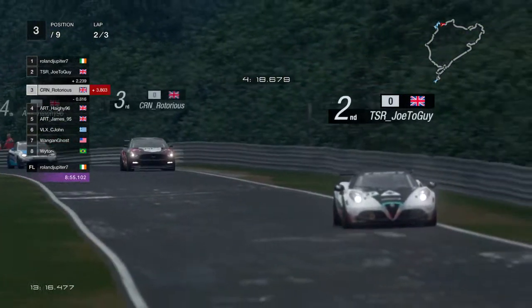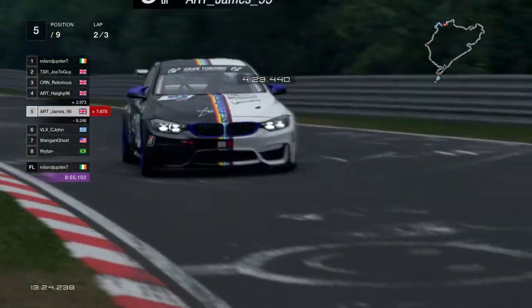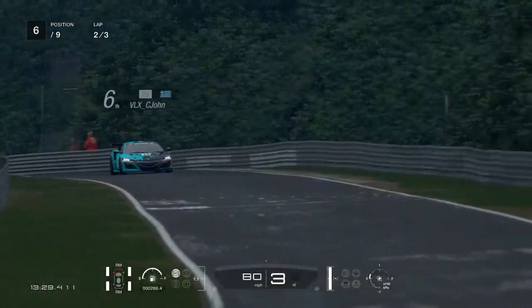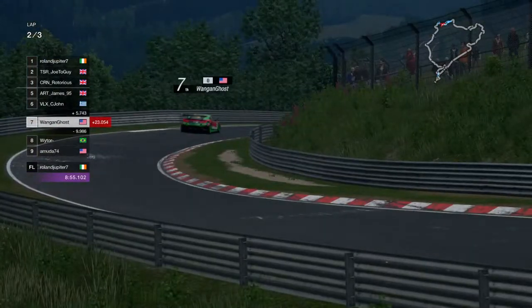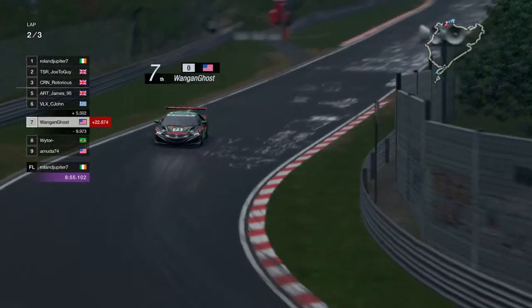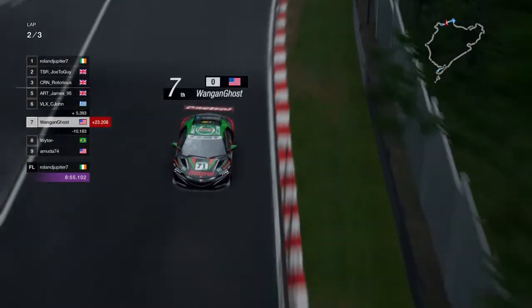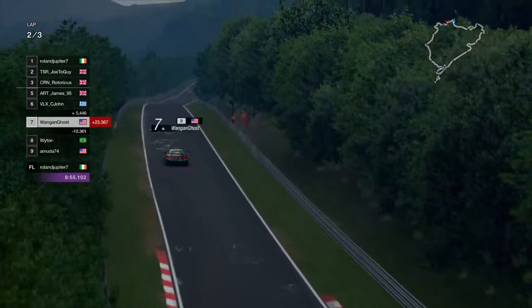That Toyota seems very, very stable going over those curbs. Really making good use of those. James in 5th, 9 seconds over Crazy John now. Crazy John has pretty much just backed off the pace for now. Wangan Ghost could be coming up to them. They are definitely gaining on Crazy John in the other Honda. So we could see the Castrol livery machine ahead of the Virtual Life Experience machine. That could be a bit down the line though.